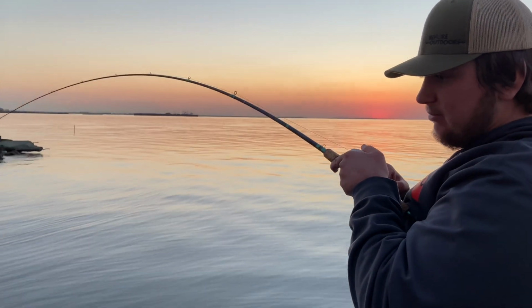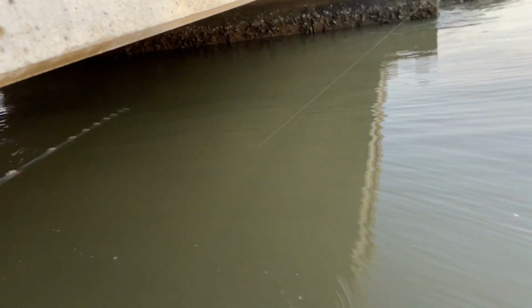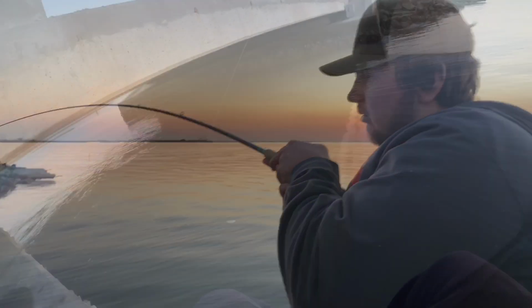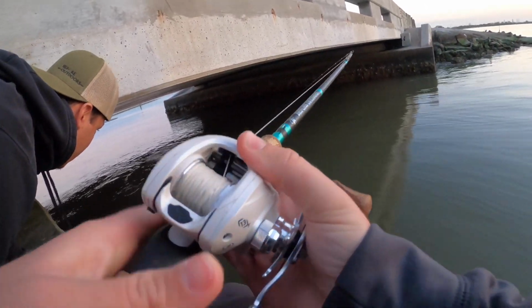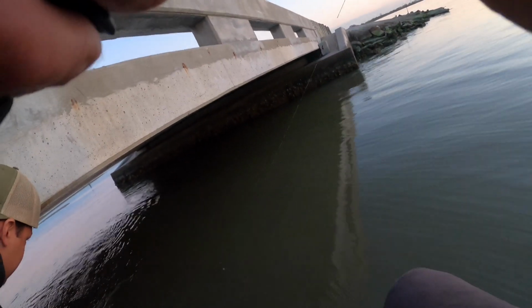Oh my goodness, that's a good fish, dude. There's no way that's a red. There's no way that's a sheepshead. I play him in all these rocks, dude. He's going nuts. Oh no! Don't do that. No. Bro, hold on. All right, guys, hold on. Don't move. Don't go. It's a freaking huge sheepshead.